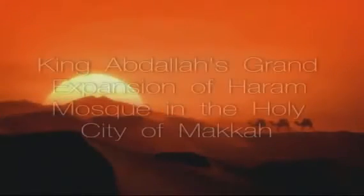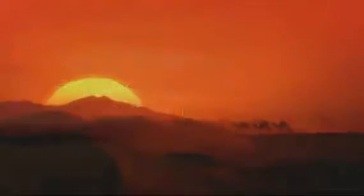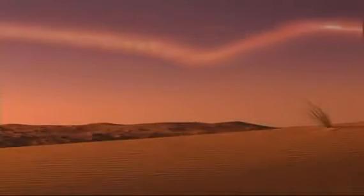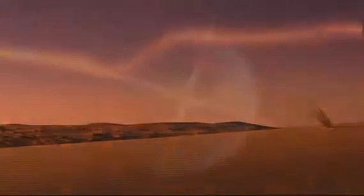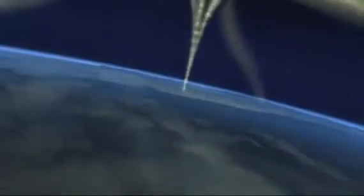Atkins is honored to have been given the opportunity to participate in this most prestigious of design challenges for the expansion of the Holy Mosque. Every day, 1.5 billion faithful turn towards the holy city and focus their prayers on the Haram Mosque and the Kaaba.